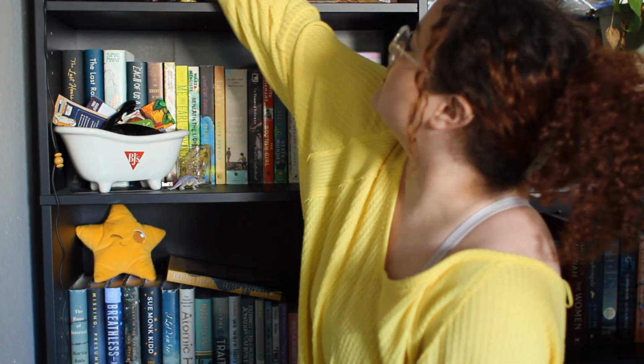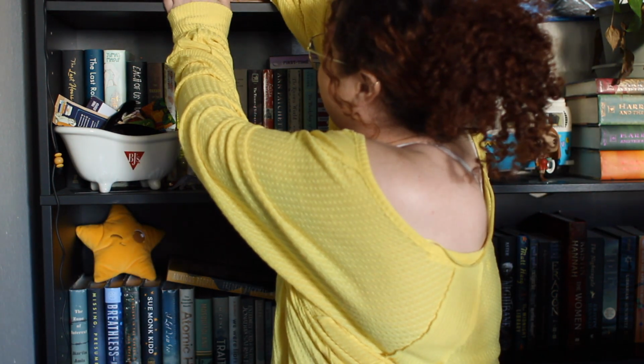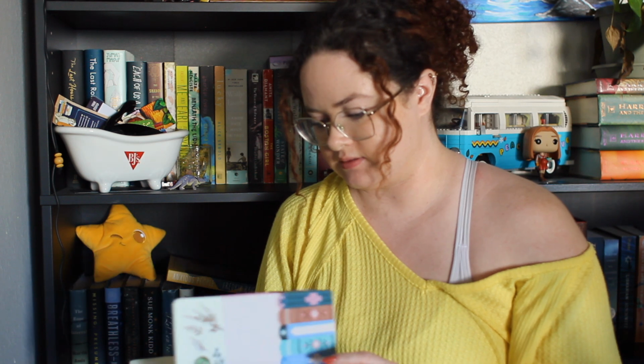I do have this one that is a blue cover. The Games Gods Play. I know I put this in a TBR recently-ish and I didn't get around to it. And I believe it's on my 25 in 2025. Let's check my reading journal here.